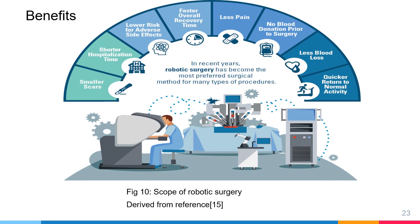And faster recovery. Robotic surgery is less invasive than traditional open surgery, which means that patients experience less pain and can return to their normal activities faster. And reduced risk of infection. Because robotic surgery requires smaller incisions, the risk of infection is significantly reduced compared to traditional open surgery. And reduced hospital stay. Patients undergoing robotic surgery typically have shorter hospital stays compared to patients who undergo traditional open surgery, and fewer complications. Robotic surgery has been shown to result in fewer complications compared to traditional open surgery. Overall, robotic surgery offers numerous benefits for patients, including reduced pain, faster recovery, and improved outcomes.